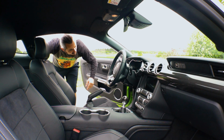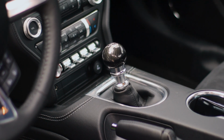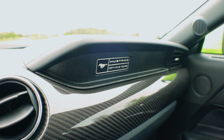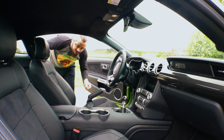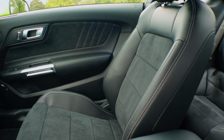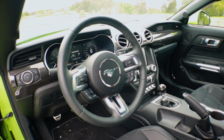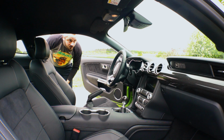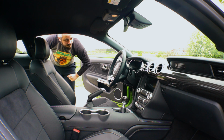On the inside, there's some carbon fiber on the dash and on this quite cool gear lever over here. We have the Mustang 55 Years badge on the dash as well. Then we have Alcantara on the middle of the seat and on the doors. The Bang & Olufsen stereo system, including the navigation system, is also included in the 55 Years package. And yeah, that's about it.